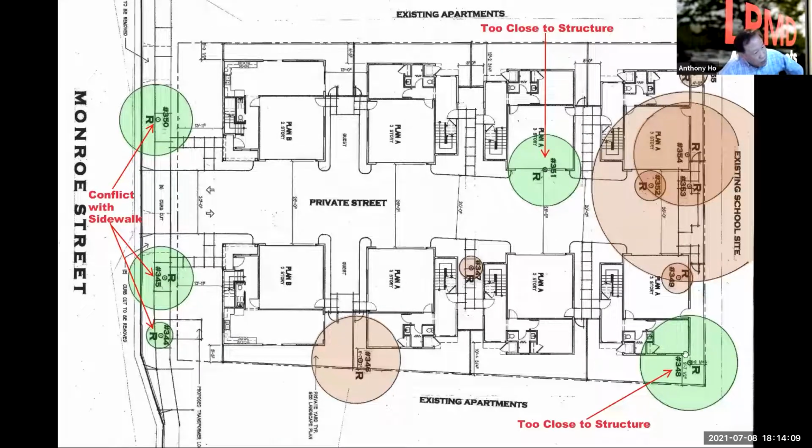And these two, the other two, they are just too close to either the fence or the house. And this one is too close to the drive as well. And so it's hard to keep those. And that's why we propose to remove them.